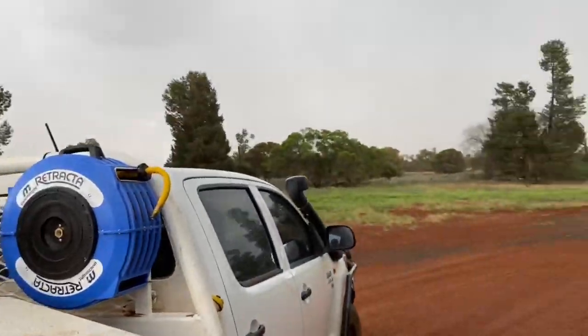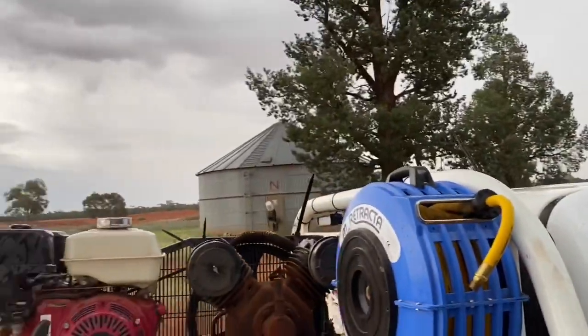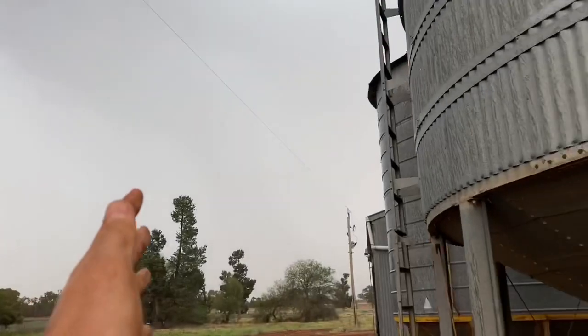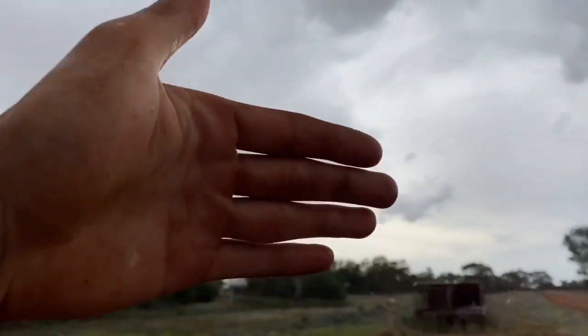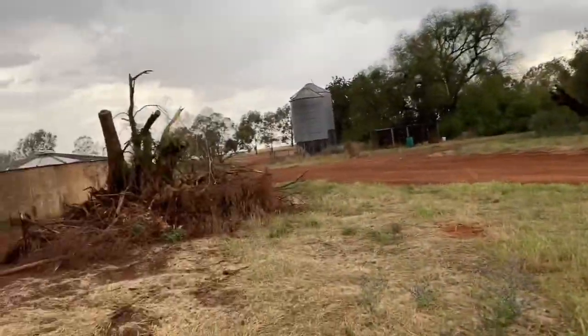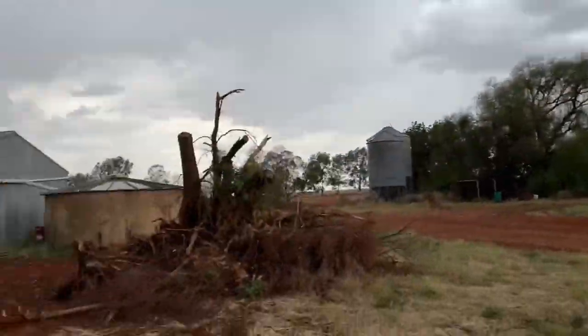The first bit of rain is here. This storm sort of moved across there. It's only a light one. And the canola where we're harvesting it is over that side, about 10 km in that direction. So it wasn't wet there when I was there 10 minutes ago.